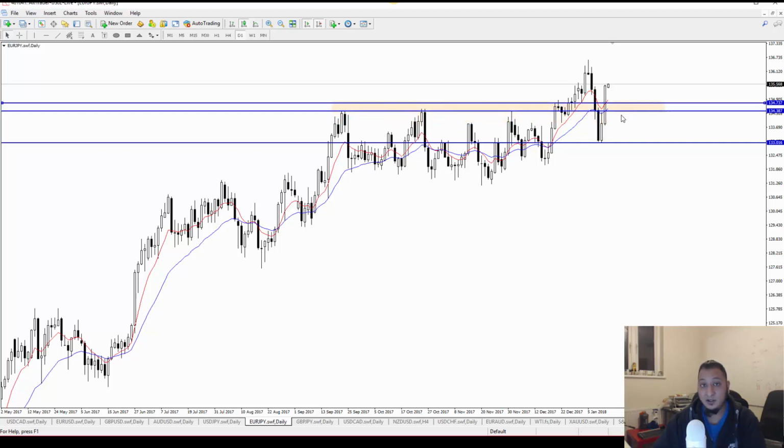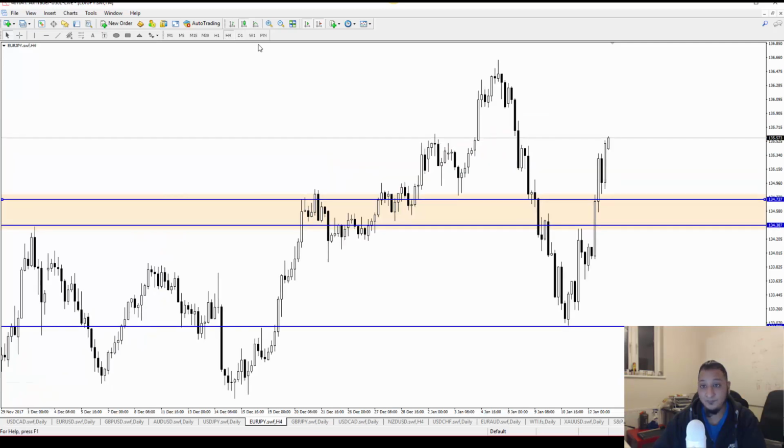Probably a buy if I get a nice price action signal in the 4-hour chart, depending on how high it could go. It could go up here, pull back around this area, then shoot back up again. So I'll definitely keep that marked up and keep an eye on that as well.